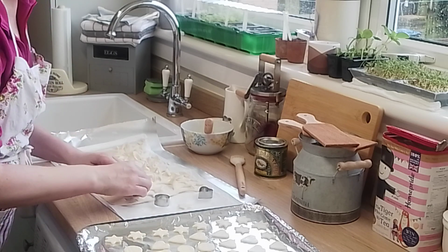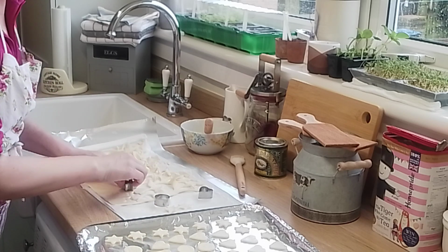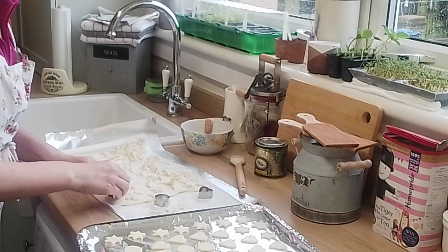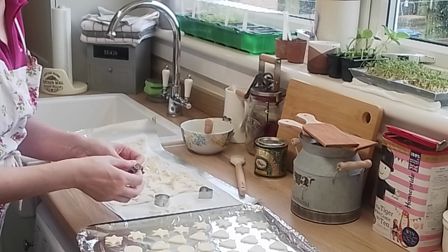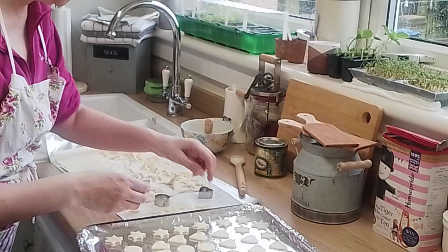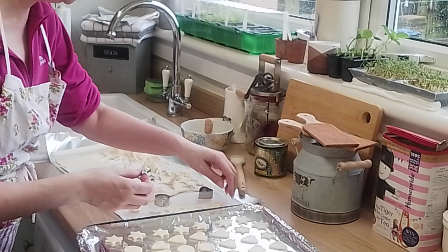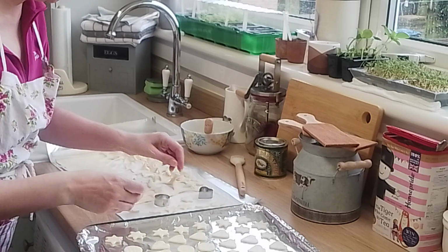Watch this, I bet I've done all odd numbers when we need 2, because we have to join them together with buttercream and lemon curd. They're going to be quite delicious, I think. I think they're going to be really nice, these. I might even do different toppings. I might just do a sprinkle of icing sugar on some and the drizzle of the white chocolate on others.